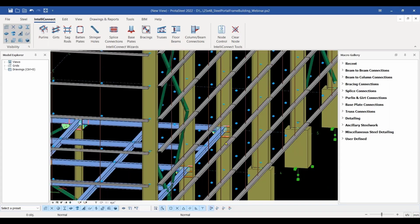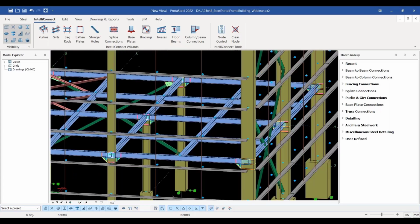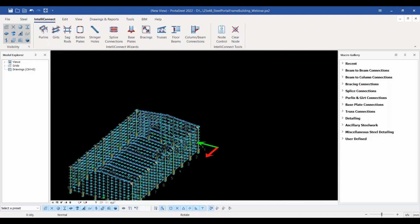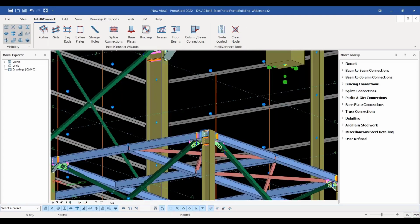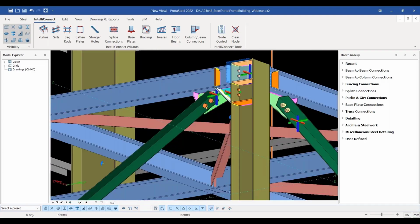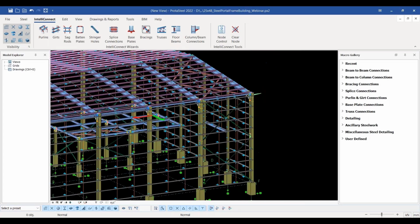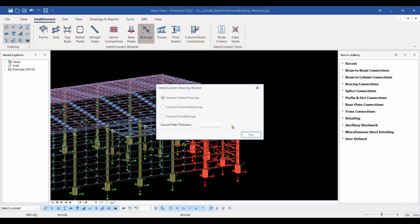Even when you look at, for instance, our floor, you can see all these connections on the floor, even the frame. And we will not stop that because of time. Let me select just a segment again and do another one. Let's do bracing. Let's say this is vertical bracing, and we'll say go ahead.